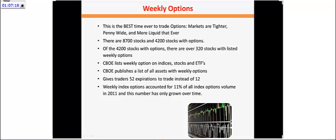So weekly options here. This is the best time in history to trade options. Simple and easy. On the trading floor, I was a market maker. Why was I a market maker? I had profit margin. I could buy an option for $1, sell it for $1.20.